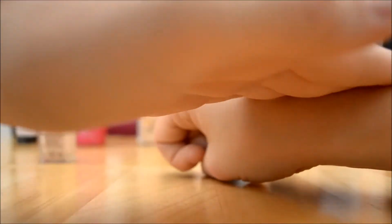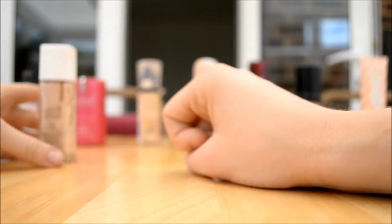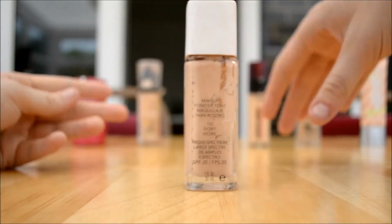So I might do a makeup look with this foundation because I use it a lot before work because I don't really like looking like a clown or like I've got 10 pounds of makeup on. I like just a light fresh look, and this is definitely the foundation for that.